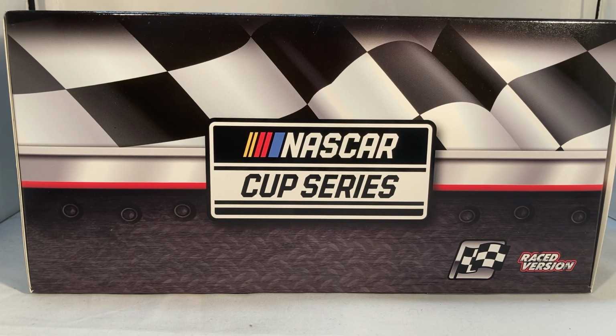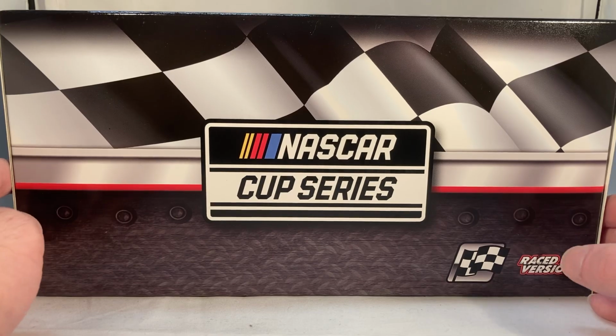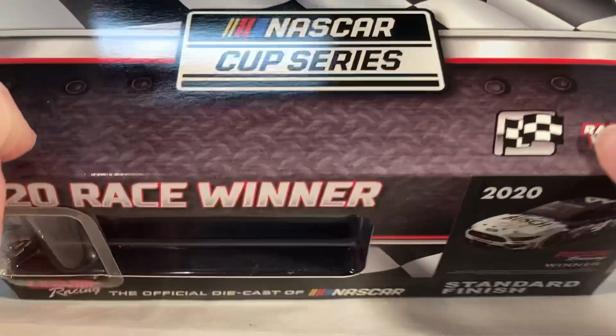Today we are going to be taking a look at Kevin Harvick's Busch Beer Head for the Mountains Pocono win from 2020. As always, take a quick look at the box. As you see, you got your typical raced version box. NASCAR Cup Series, got your winner sticker and raced version.